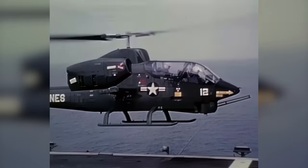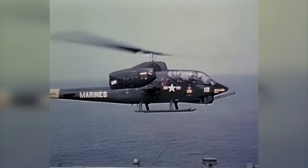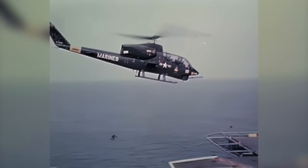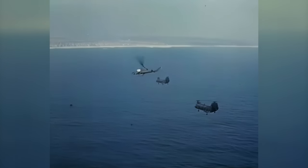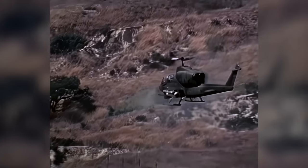Amphibious assault. That's the environment for the Cobra gunship of the Marine Corps, the AH-1J and the AH-1T. The Cobras have a variety of missions throughout the amphibious operation. Escorting the transport helicopters during the ship-to-shore movement. Supporting their landings with suppressive fire.